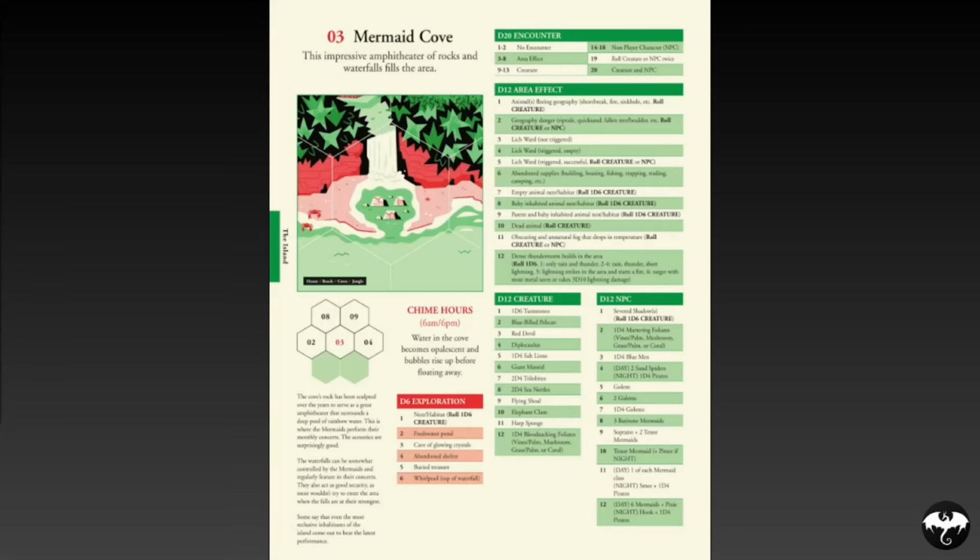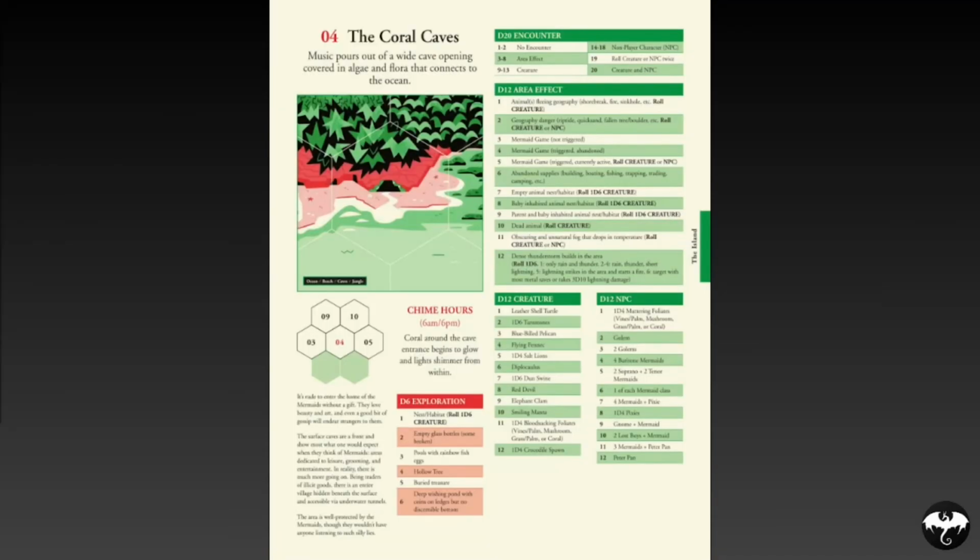The page, besides having the hex number, has a picture of the hex from the large map. It also has a small mini-map of the connecting 6 hexes around it, so that's a great way to show you which one you look at next if they're moving out of there, a short description of the event, and then a special event that happens at the chime hours. Then we have a D20 encounter table, which will give you a result of no encounter, and maybe an area effect, creatures, NPCs, or creatures and NPCs together, multiple creatures.